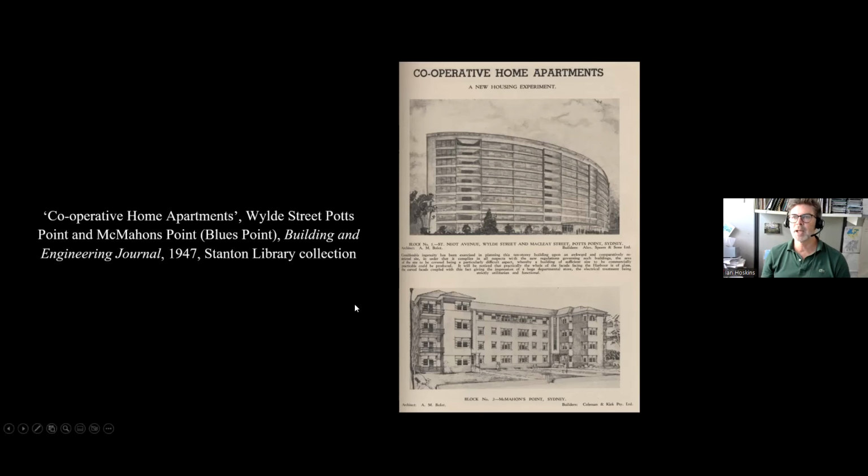So in order to accommodate that, several blocks of flats were built in North Sydney, and several of them were designed by a chap called Aaron Bolo, who I think came from Hungary or Czechoslovakia in the early part of the century, practiced through the 1930s, and was in demand in the post-war period. There he is there, A.M. Bolo. And this is his very modernist block of units in Wild Street, Potts Point.